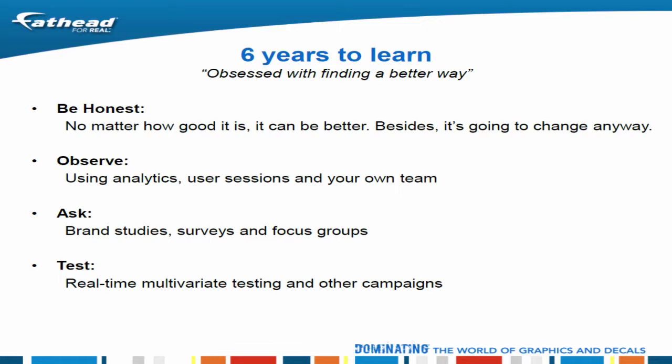Observe, use your analytics. Review user sessions. If you have something like Tealeaf or ClickTale, use it. Ask your own team. We have a call center. Every 2 weeks, our CEO, our CMO, our CIO, and myself meet with everybody in that call center. What are customers saying? If there's a problem, they're going to tell us right away. They'll tell you, like, well, I keep having to explain how to upload a photo and they don't understand how many megapixels it has to be. Oh, well, maybe we need to add that.